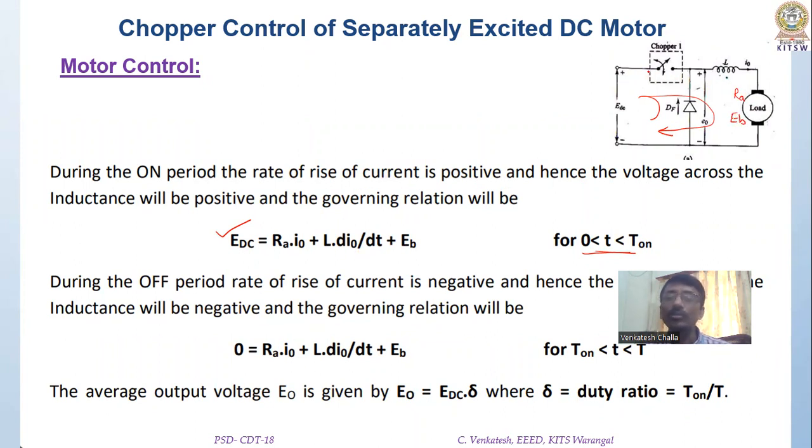Similarly, when the chopper is off, it is disconnected. Now there is circulating current here only. So we have RA into I naught plus L into dI naught by dt plus EB is equal to 0. The diode short circuits the armature terminals. And the average output voltage E naught.